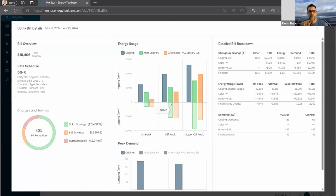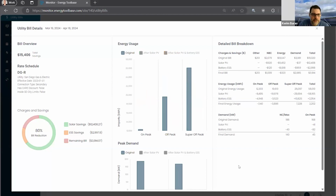So can you take off the solar and the battery again? Oh, okay. So that's not zero. That's still at 12,000 kilowatt hour on peak usage there. Got it. That makes sense. Very cool.